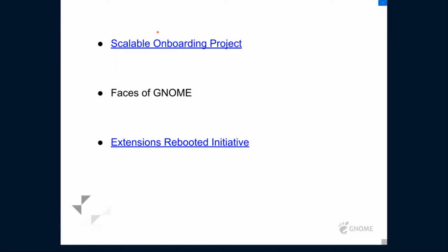So basically, after making those README changes, I got involved with the calls and trying to set up this project. So the Scalable Onboarding project is basically, how do we make onboarding scalable? How do we improve the onboarding system in GNOME? So we're trying to set up all those. So I was fully involved with this project.